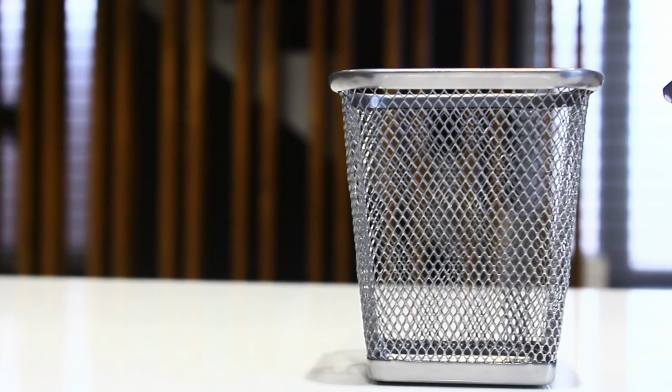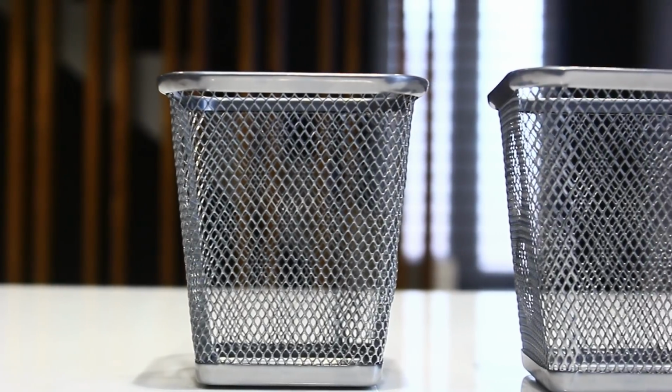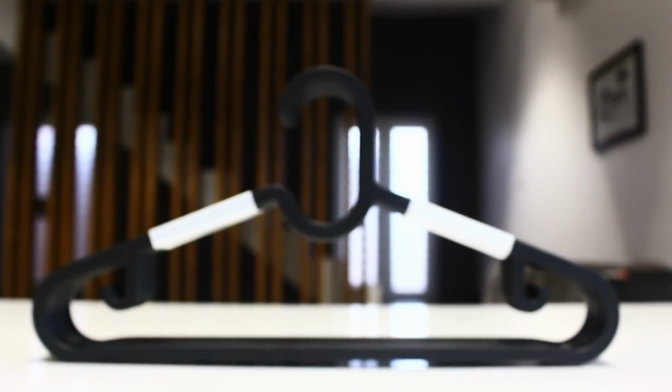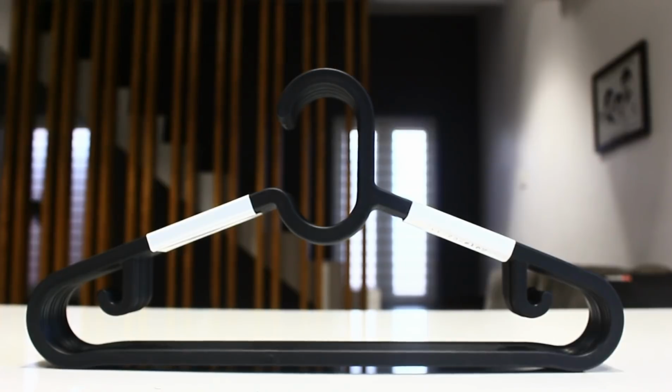And the next are these pen stands, and I bought them for 129 rupees. It is a set actually, so in a set we are getting 2 pen stands. It is quite heavy. And the next one is this hanger set, and there were 12 pieces in it, and the price of this is 129 rupees.